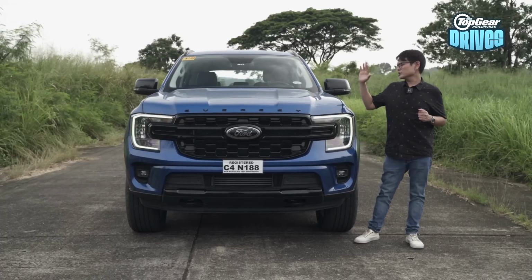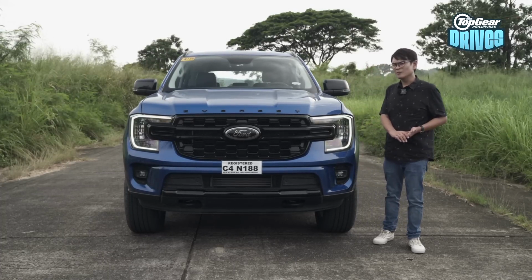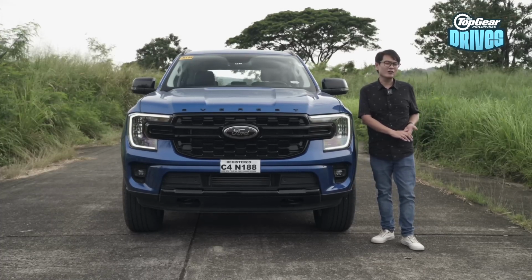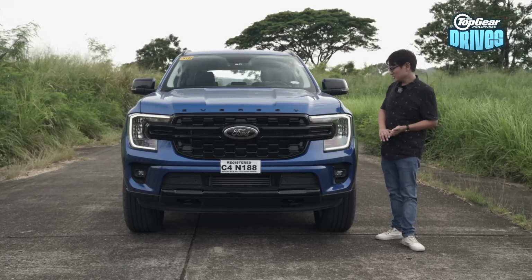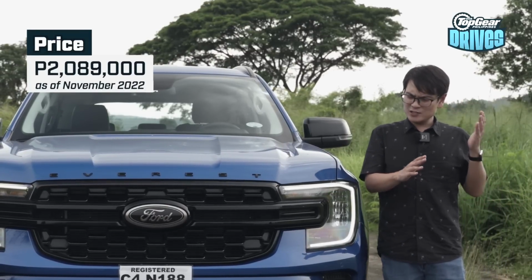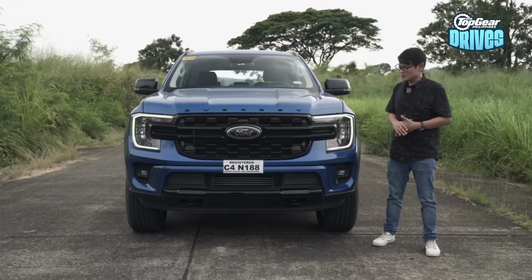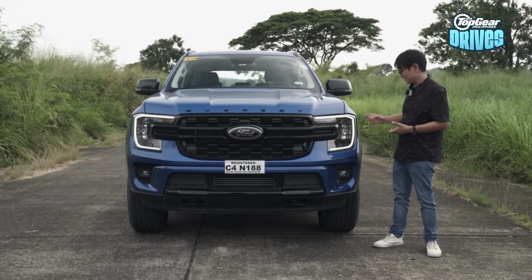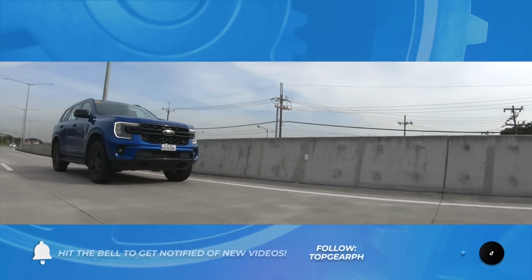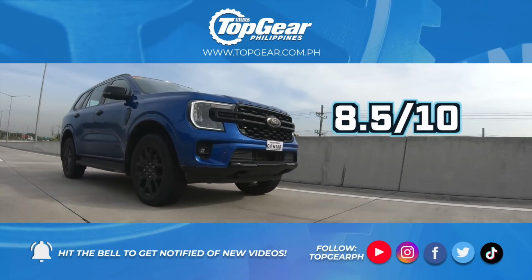As for the competition, the Sport competes against models such as the Fortuner LTD, Montero Sport GT two-wheel drive, NX LSE, and Nissan Terra VL 4x2. And the price, well, it's 2,089,000 pesos. So it's wedged somewhere in between those price points against its competitors. Now it's up to you if it's good value or not, but for what it has to offer, you should take a good look at this. If you were to score this out of 10, perhaps an 8 or an 8.5 out of 10.